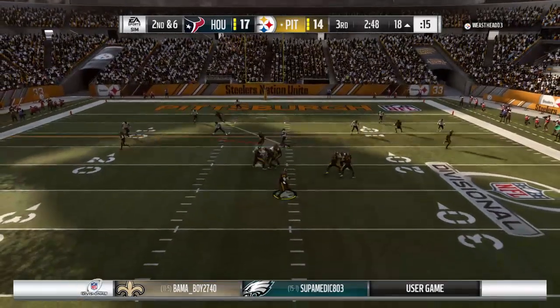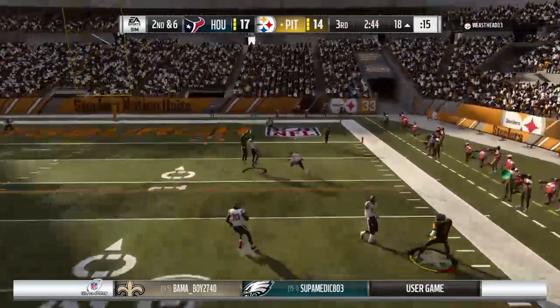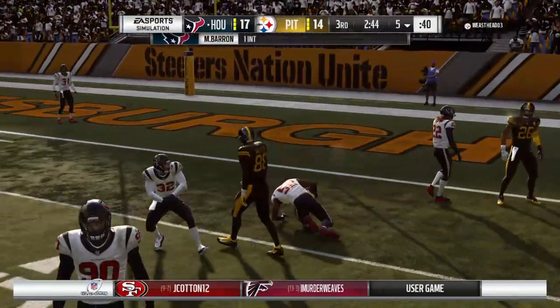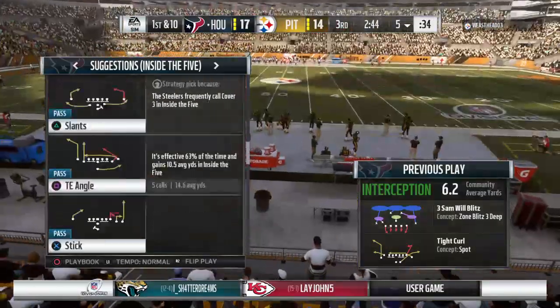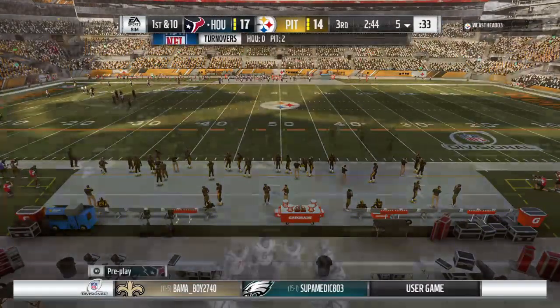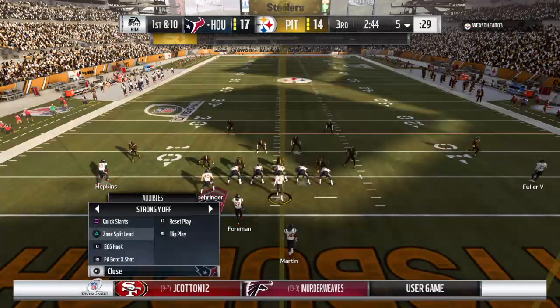On 2nd down, Roethlisberger eluding the pressure right. Thrown across his body, and it's intercepted. Picked off by Mark Barron. Well, I get what he was trying to do. He was moving to his right and trying to shift the coverage, but instead he shifted the coverage also to the right and threw right into it for an interception.